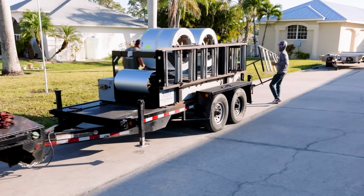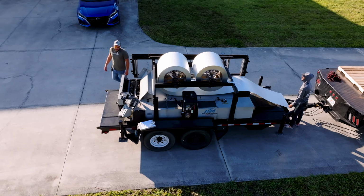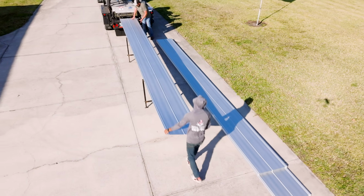I would absolutely recommend NewTek machinery to other business owners, and I have actually in the past. We sold one of our SSQs to help another guy get started. I mean, absolutely, I would recommend NewTek every day.